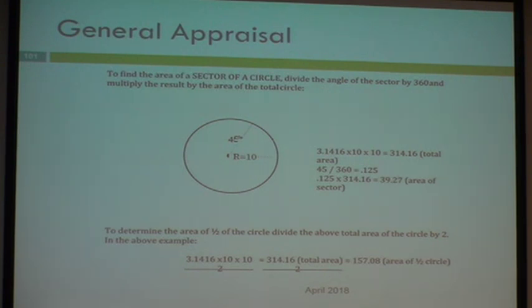Always remember that. If it has a picture of a half circle with a 10 in the middle, it's going to be the full diameter. You have to find the radius, and you have to square it. So in this case, we've got 3.1416 times 10 times 10. It's giving us the radius in this picture. If it had 20 in the middle, you'd have to divide it by 2 to get the radius. So in this case, you've got 314.16 total area. We know our 45-degree portion of this. We know the whole thing is 360, so 45 over 360 equals 0.125 times the 314.16.